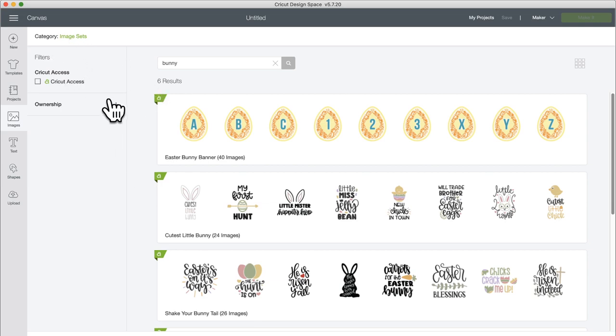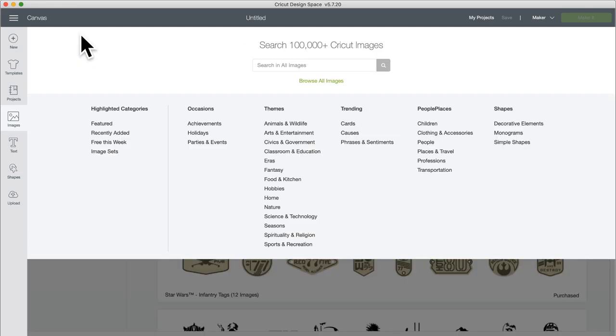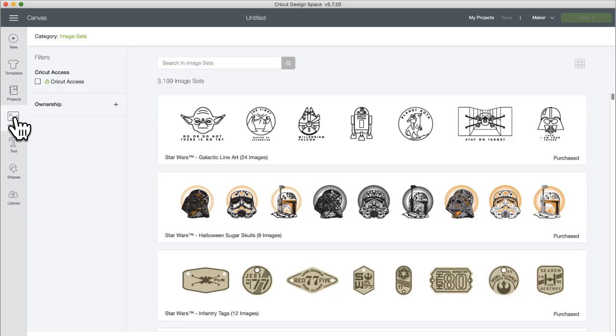And this is image sets. I searched bunny image sets. We're going to go to the beginning. I'm going to click that. Okay, we're on a new project. And we're going to click image.